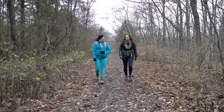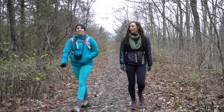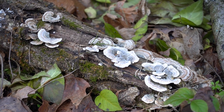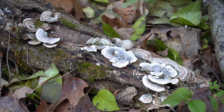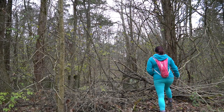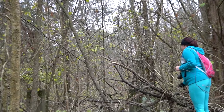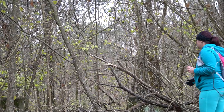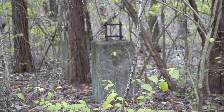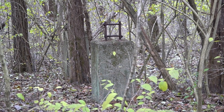Little berry trees, they're cute. I know, and there are actually quite a few of them. That's so weird. Okay, how random. There's a bunch of these concrete, I don't know, things with like metal sticking out of them. Here's one of those concrete slabs that Cindy was talking about.